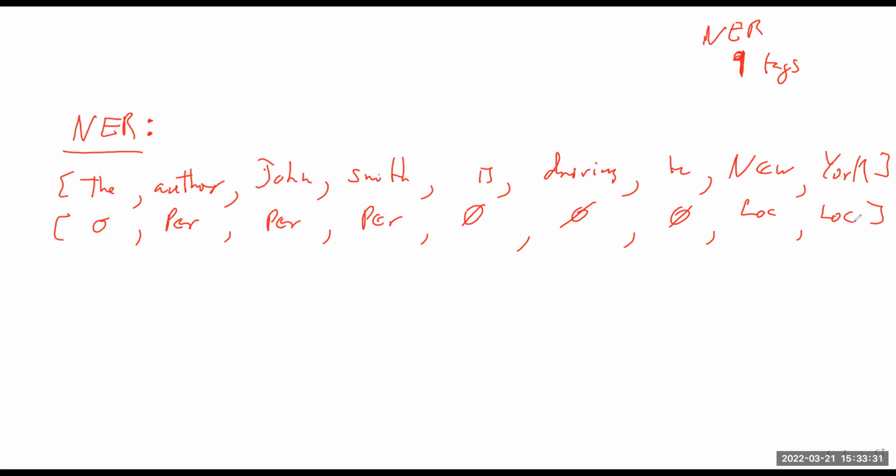Usually the standard data set for this is called CoNLL. So whenever you're doing training or fine tuning, you can use the CoNLL module for this.